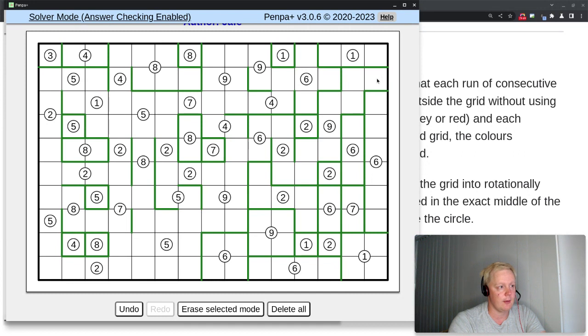So 2 diagonally from the 9, this cell has to be part of the 9. So we separate it from the 2, complete the 2, and now we have a cell that can only be part of the 6. So it goes here. Fill these 3 walls on that side. That completes the 4. This wall completes there. And we have a lot of sort of finished rooms already on this side of the board.